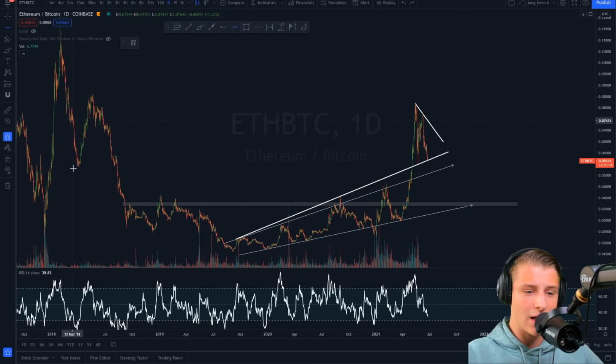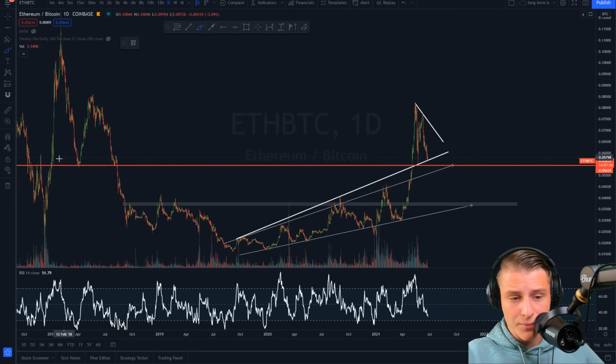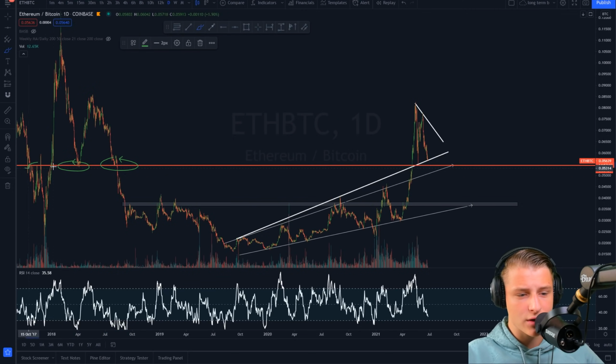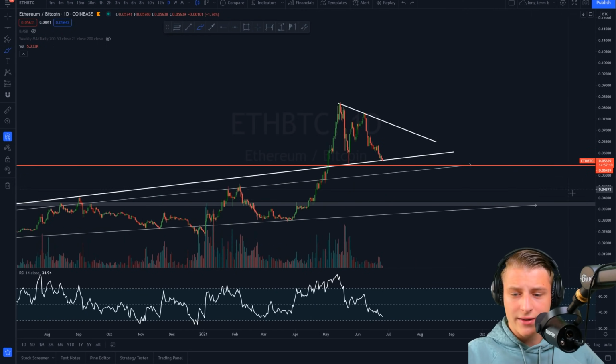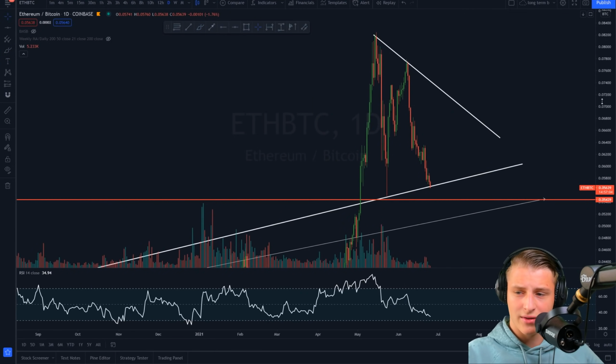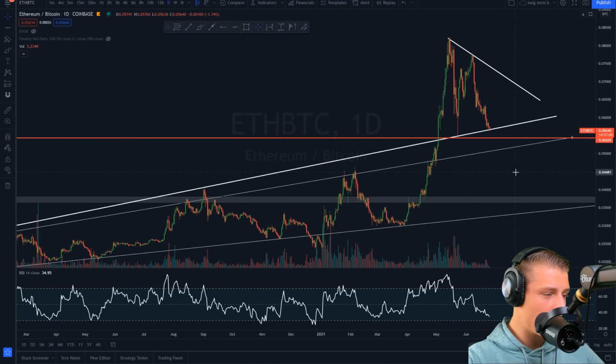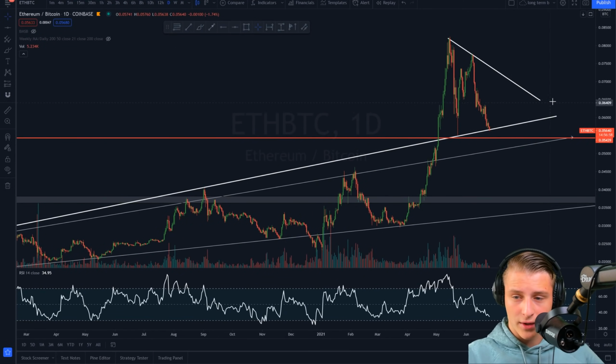And as well, if you're just enabling this previous resistance target over here, previous support target, you can see several touch points on this level, several times resistance. This is also historically seen as a very good accumulation zone. So even if we're going to fall further, I will definitely still be accumulating some more Ethereum along the way. And as well with Ethereum 2.0 coming up anytime soon, I'm getting more and more excited every single day here.